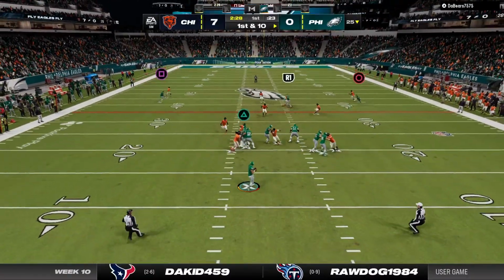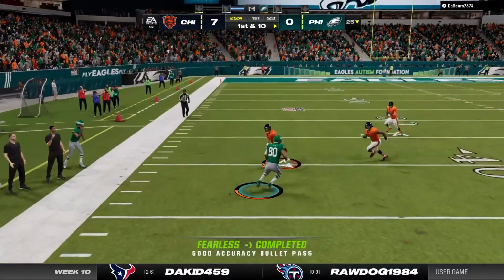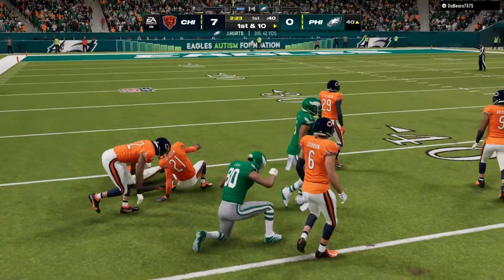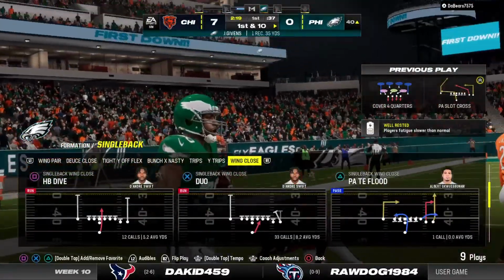Here's a play fake as they set up to throw. This one complete to Gibbons. And they've got it well across midfield down to the 40 before it's all said and done. It's a gain of 35.